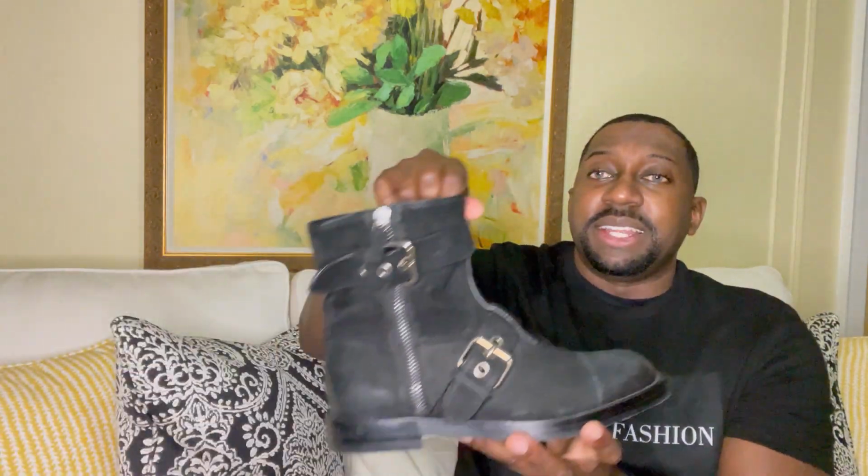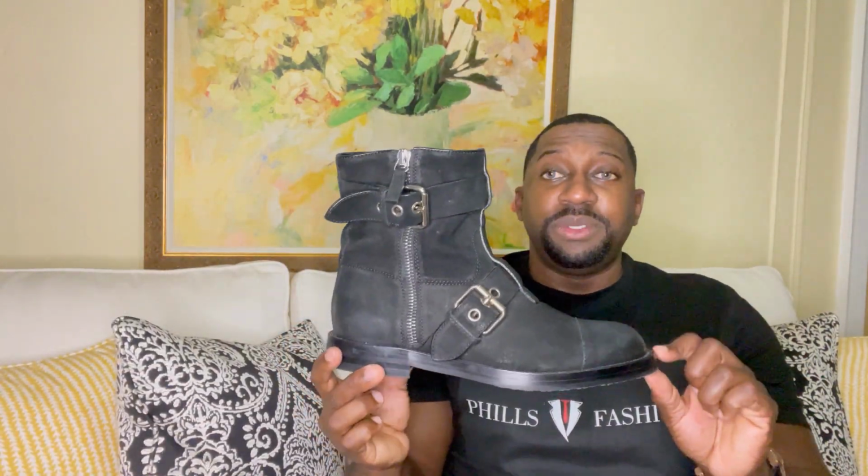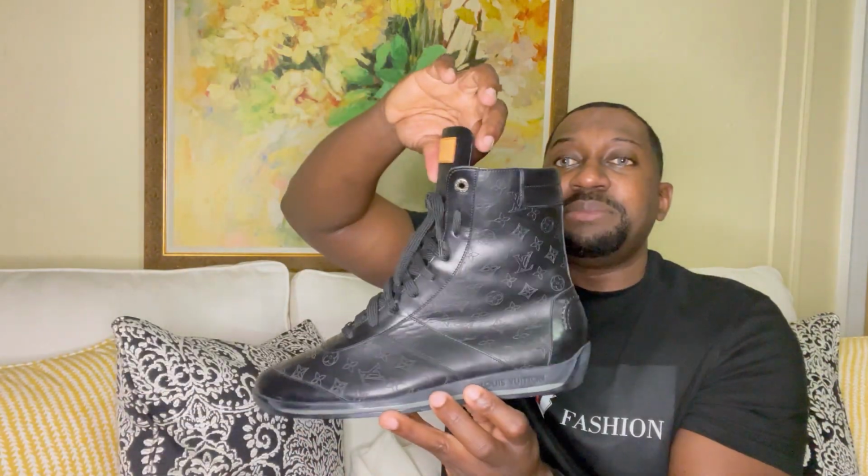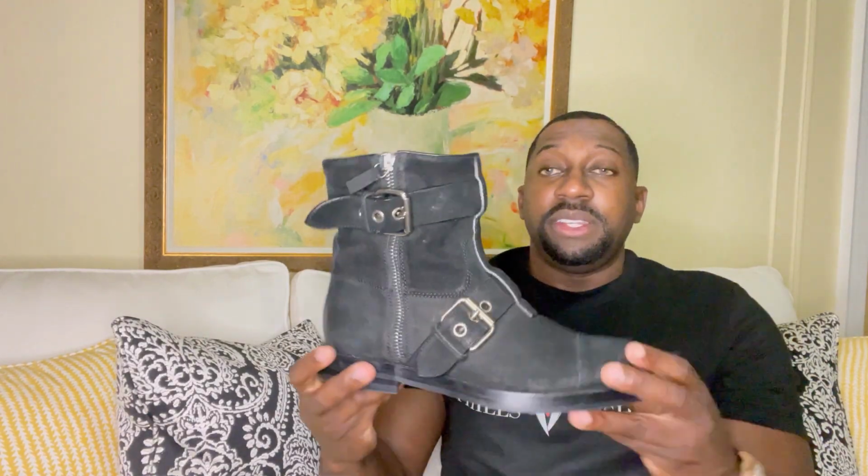Number 4, Burberry. Definitely a beautiful boot. And last but definitely not least, is a nice Gucci pair of boots. Definitely worth it. And if I would have picked the number 6, I would have added these Louis Vuitton boots. But as far as quality and build, definitely the Gucci is on point.